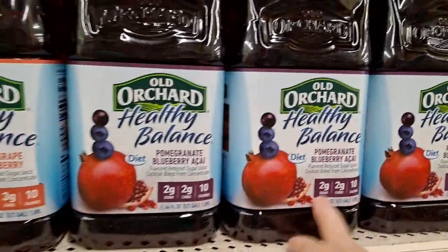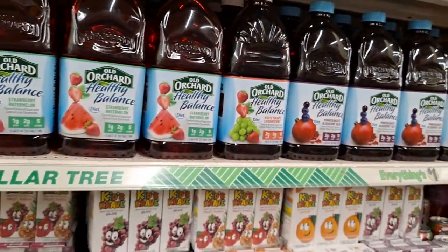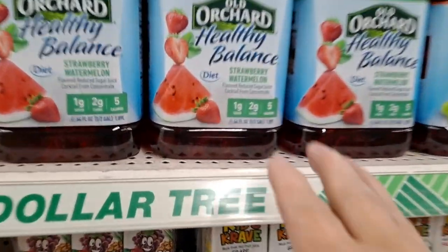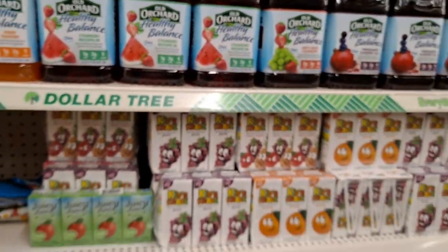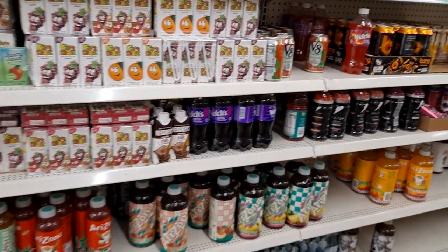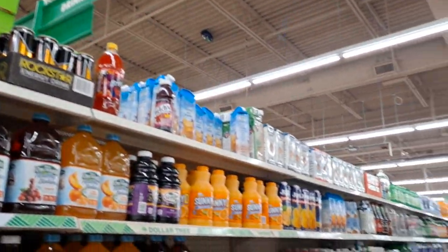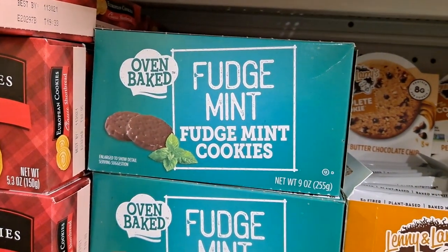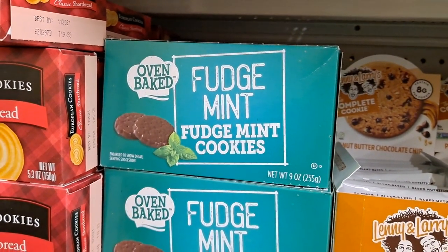granite blueberry. I had an acai. I have tasted these and they do taste really good. 64 ounces. That's half a gallon. Half a gallon, guys, for a dollar. Hershey's milk, Arizona tea. A lot of the stuff you usually find in Dollar Tree. By the way, these fudge mints taste just like the Girl Scout Thin Mints. Just if you don't know.